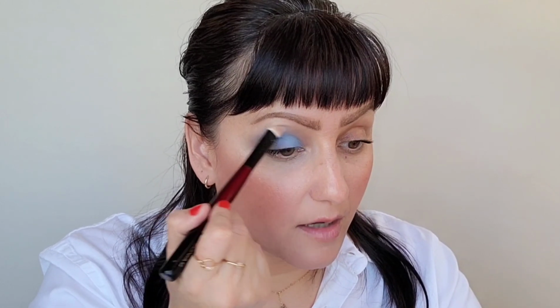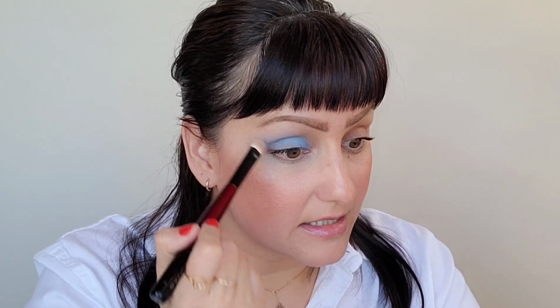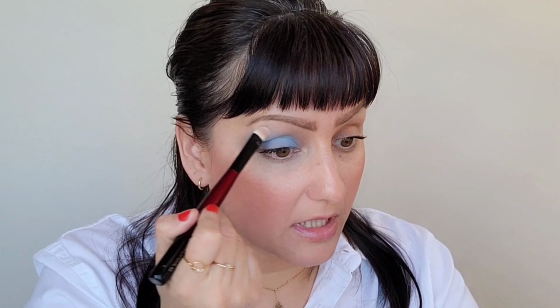Blues can look very, I'm just going to say it, cheap. They can look tacky on the skin if it's not the right blue. If it has too much yellow in it, it can make your skin look kind of sallow. If it's too bright, I find it can just look a little too graphic. It's hard to find a daily blue wearing eyeshadow, and this is really, really pretty. All right, I'm taking that a little bit on top of that brow ridge and just building up the color.